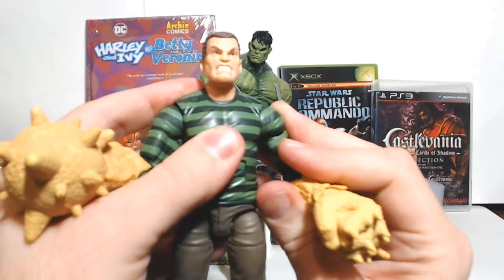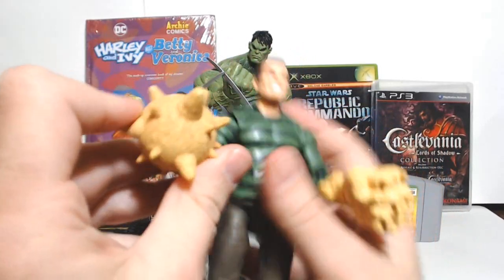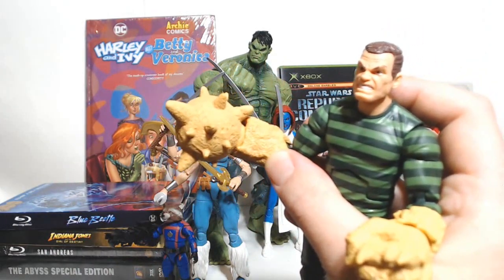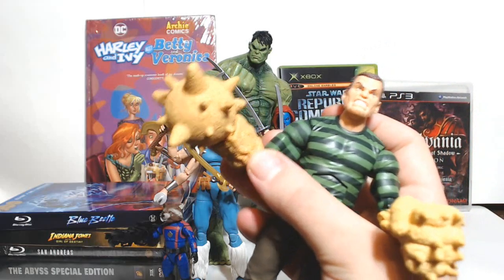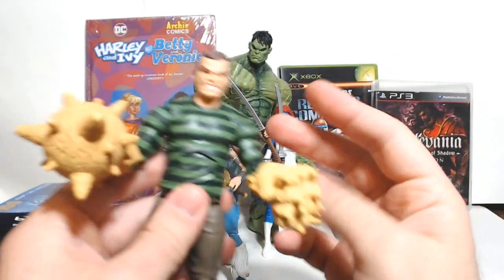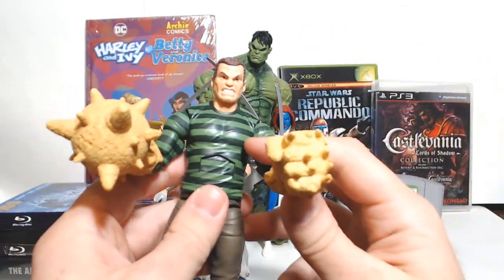Not the best paint detail in a Marvel Legends figure, but it gets the job done. Not as much wash and stuff to bring out the depth and detail of the sand parts, but it gets the job done. And considering that he goes for like 40 to 50 now on eBay, I'm glad I got him at the price I did.